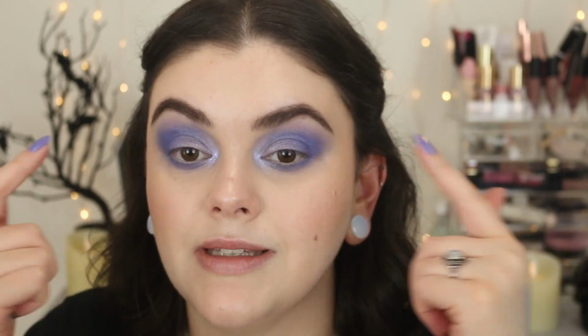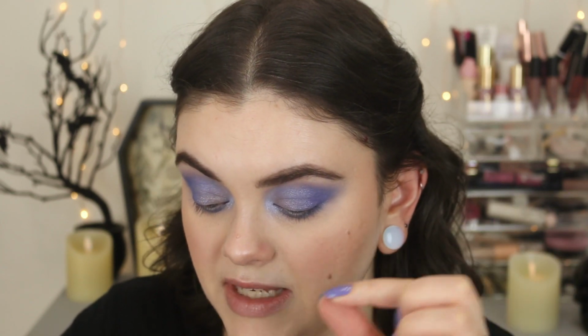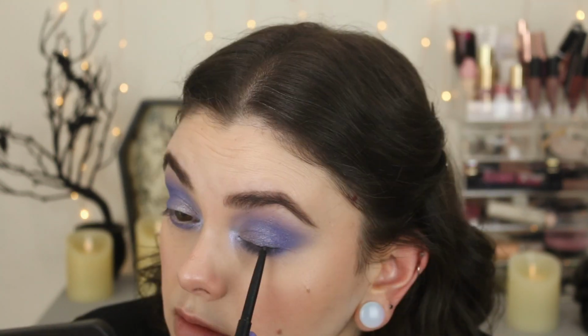Okay, so for liner, I was thinking of not doing a wing. I've been doing a lot of wing liners lately, but I need some kind of liner. So I was thinking of using this Flower Beauty Glossy Gel Eyeliner in Galaxy. It's kind of a really dark blue, but there's like beautiful shimmer throughout, so I thought this would be perfect. So let's go and try this, and I will be like kind of smudging this out.